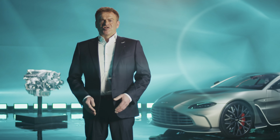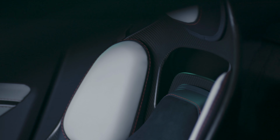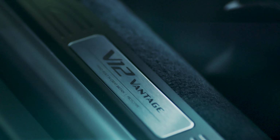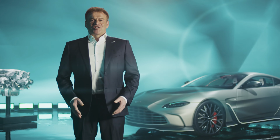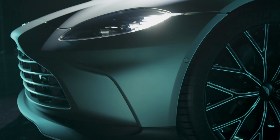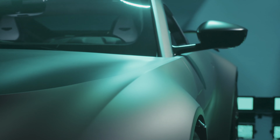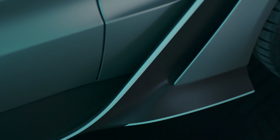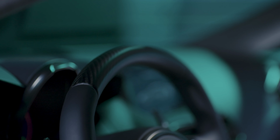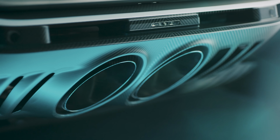We've radically engineered V12 Vantage to make this an extremely potent driver's car, as is the way with every Aston Martin. We've made substantial dynamic improvements. 40mm wider track, stiffer suspension, new adaptive damping, new bracing structure, impressive weight saving, lightweight battery, extensive use of carbon ceramic brakes, and the special thinner exhaust material.